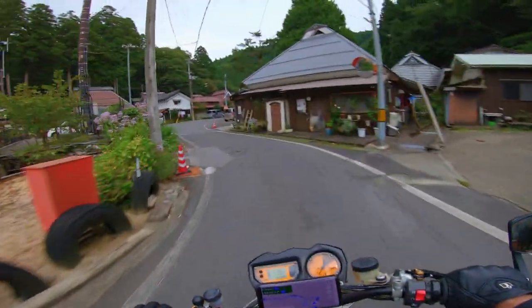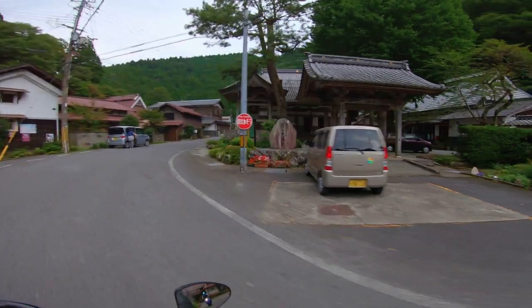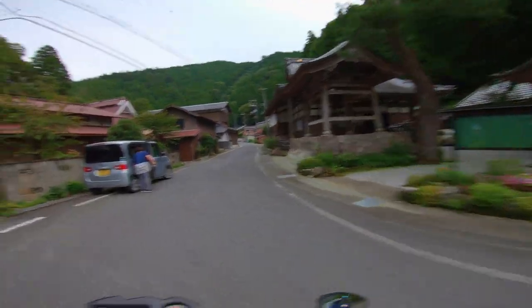So yeah, here we are, a village in the middle of nowhere. I literally don't know where we are. Oh, it's very picturesque though. Look at that. Cool little temple. Sweet.